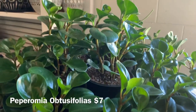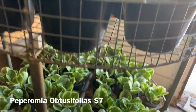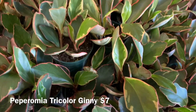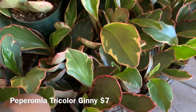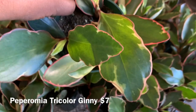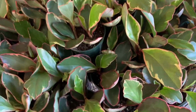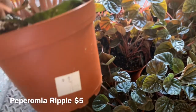So here they had some Peperomia obtusifolias for $7. They also had some Peperomia tricolor jennies for $7 as well. Here they had some Peperomia ripples for only $5.